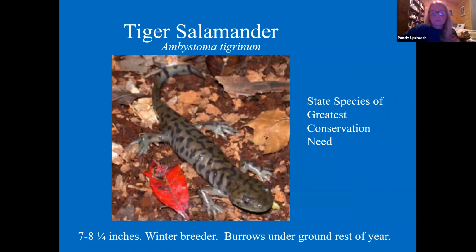And here's that tiger salamander that you might confuse a mud puppy with, the larval stage of the tiger salamander. This is a super cool salamander in the genus Ambystoma. These are the mole salamanders, the salamanders that are fossorial, that live their life underground until they become ready to breed. And then they come up out from underneath the ground and they go to a body of water and they breed. They do this in the winter. So these guys are winter breeders.